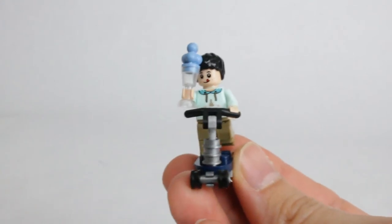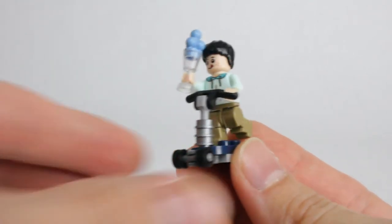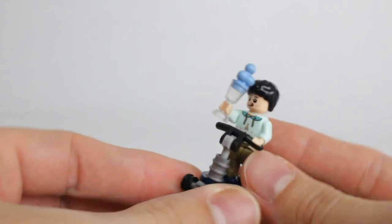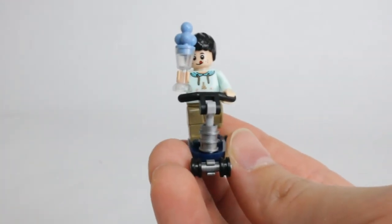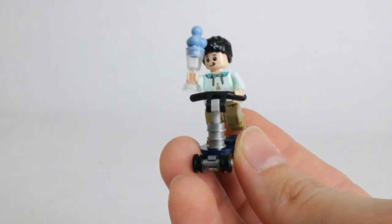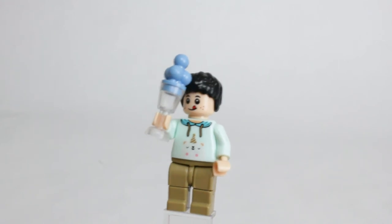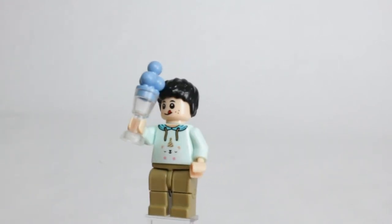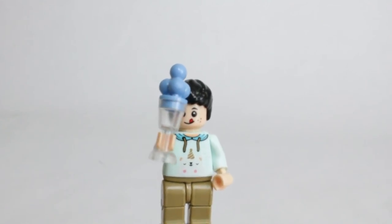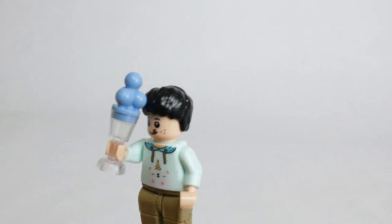And then we also get this customer. Looks like a child. He comes on this little scooter build, but he snaps in there and looks really good. He's super happy about getting that milkshake or whatever smoothie that is. Taking a closer look, he's wearing some khakis and has a light teal hoodie on. He's holding that milkshake drink, and you can see his tongue sticking out. Super happy about that.